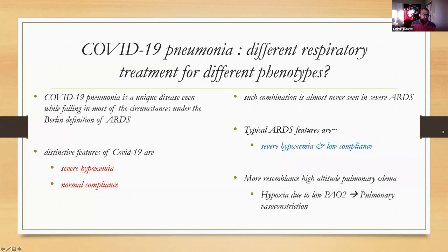So this is the hypothesis he gave. So COVID pneumonia is a unique disease, so that's what we know. And even though sometimes, or most of the time, they qualify for the Berlin definition of ARDS, they don't act like that.